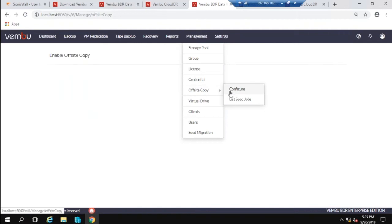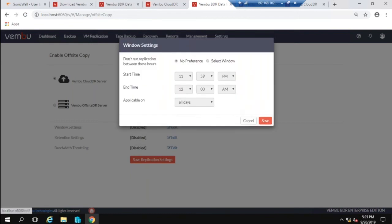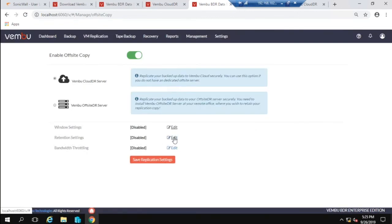Okay, so once everything is done, now come to management and offsite copy and click on configure. So just enable this and click on Vembu Cloud DR Server. Here you have some settings, so you can just select when you want these replications to be done. You can select the time, and if you want to change the retention between the local backup server and the cloud server, then you can change this retention settings here. And if you want to throttle the bandwidth for a particular time, you can throttle the bandwidth. So once you're done, just click on save replications. So as per the schedule, all the backup data from this backup server will get replicated to this cloud DR server.